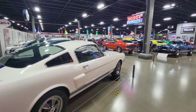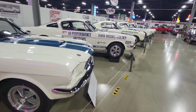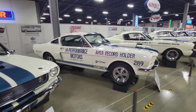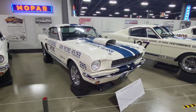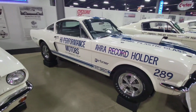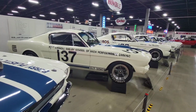Okay, welcome to Mustang land. Whoa, GT350 right off the bat. Look at that, looks like some special drag car. That's a 66. 66 factory drag car. This is a factory drag car. High performance motors from Los Angeles. Carroll Shelby, look, there's the Carroll Shelby School of High Performance Driving.